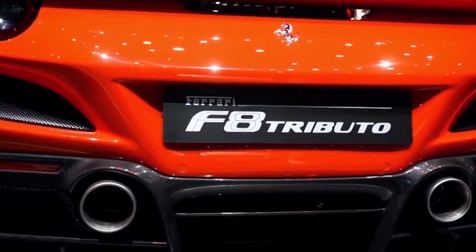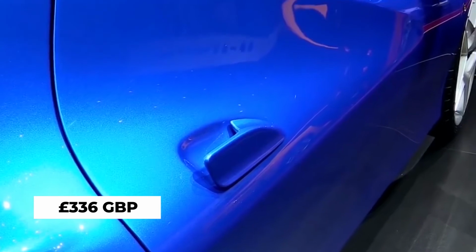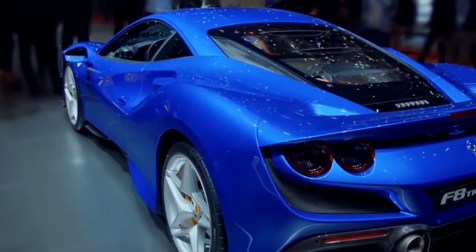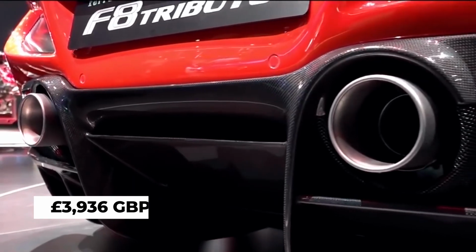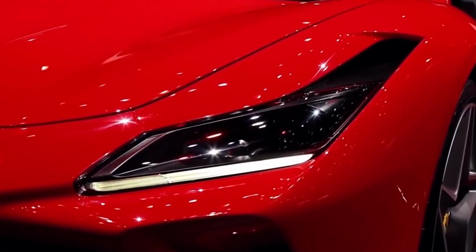For our Brits, the smoking kit or ashtrays are running at £336, while a carbon fibre door panel would run close to £3,936. Let's just say you would not want to risk the tiniest of bumps or scratches on this car.